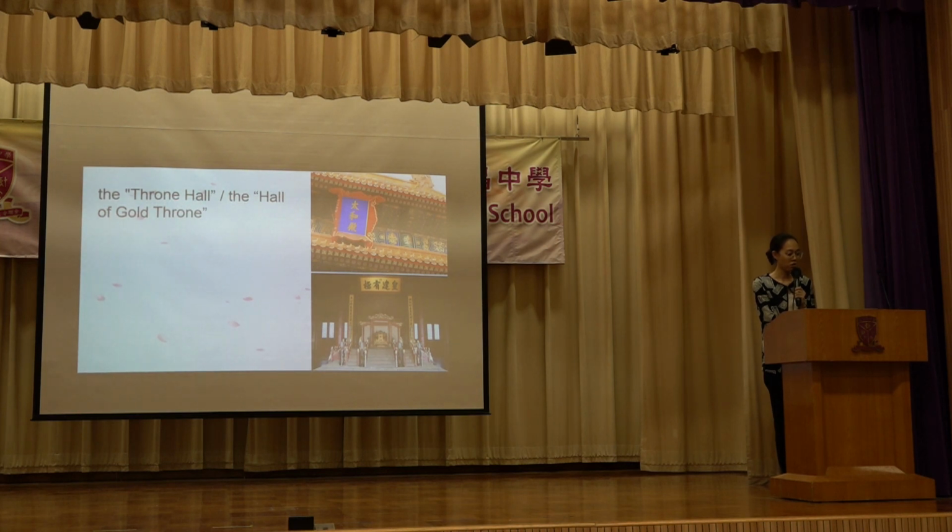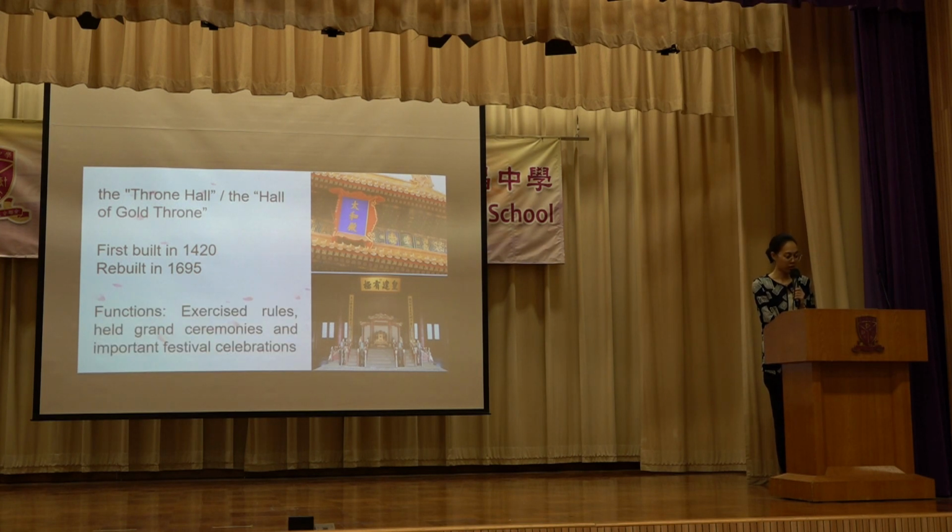It is actually the throne hall, commonly known as the Hall of Gold Throne. It was first built in 1420. The present one was rebuilt in 1695. It was the most important building in the whole imperial palace. It was here where the emperor exercised his rule over the country. During the two dynasties, here was the place where the emperor had grand ceremonies as well as important festival celebrations. As the highest rank examination, the palace exam was also held here.